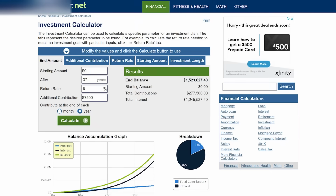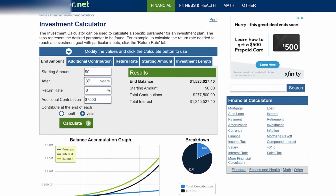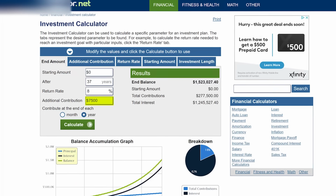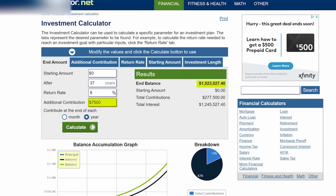Based on this online investment calculator, if you started at age 30, and you invest 15% of your income, making $50,000 a year, you're gonna retire with about $1.5 million. Not bad. So definitely make sure you get to baby step 4 as soon as possible, because this is where you really start to see your net worth grow.